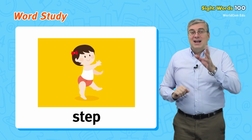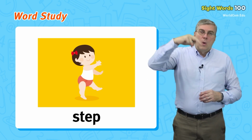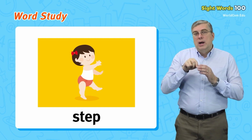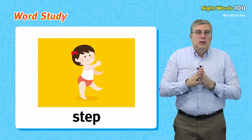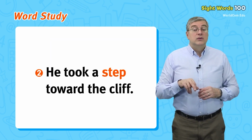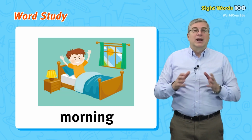Next, we have step. When we walk, we take one step after another. To step is to move one foot in a certain direction. For example, the baby takes a step, or he took a step toward the cliff. Be careful.